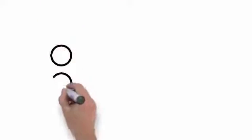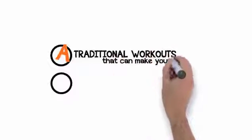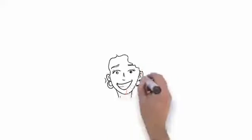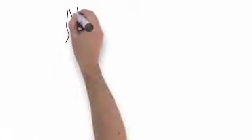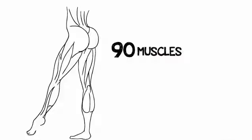Now you know two very important facts. There are traditional workouts that can make your cellulite worse, and there is a very specific method of lower body movements which give you Simulast, synergistic muscle layer stimulation, which do get rid of cellulite. And I realize you're dying to know, what is it about these certain movements that make my cellulite disappear? And here's your answer. You have about 90 individual muscles from your waist down to your ankles.